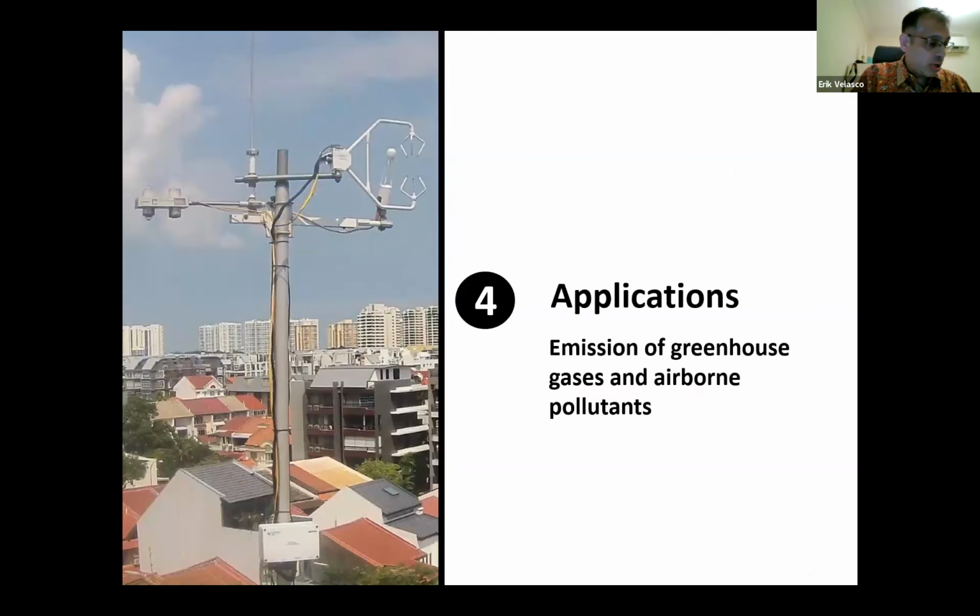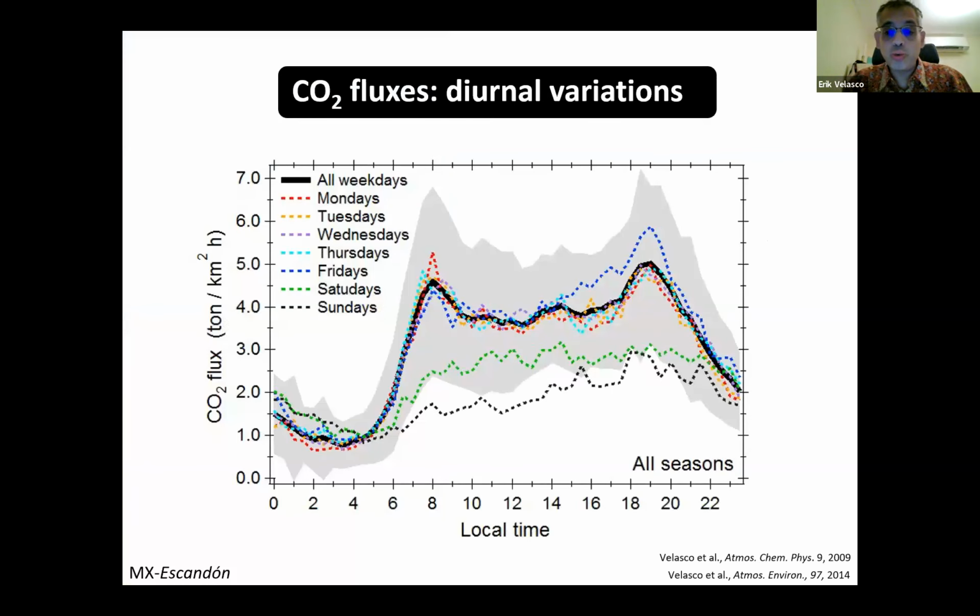Now, let's talk about applications, starting with their application for measuring emissions of greenhouse gases and airborne pollutants. These are the CO2 fluxes that we measured in a busy residential neighborhood close to downtown. The urban surface always acted as a net emission source, and as expected, fluxes were higher on weekdays than on weekends, except on Friday nights and Saturdays and Sundays early mornings.